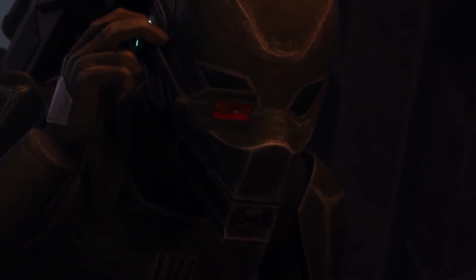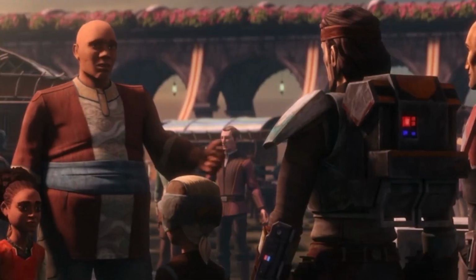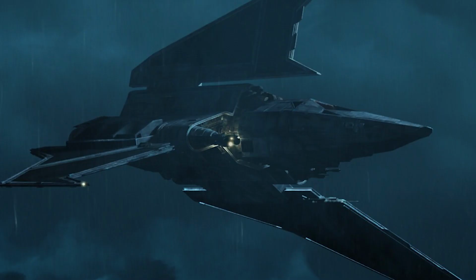He calls in Scorch, who tells him that backup is on the way, just don't let them leave. Now there's only one way off this island, and that is the Marauder. So the clone assassin destroys it.